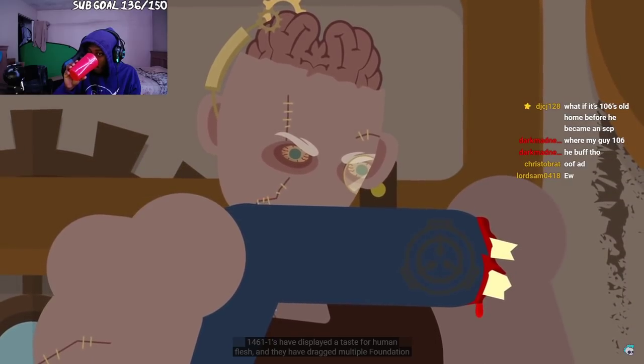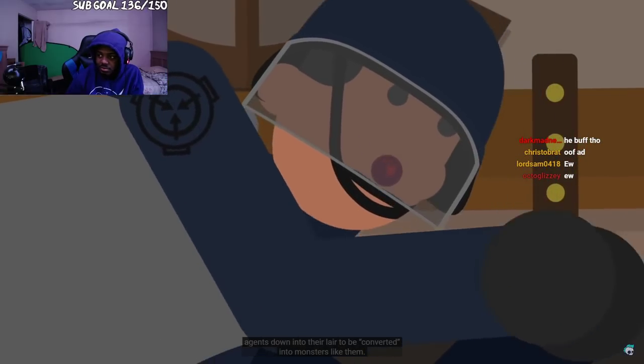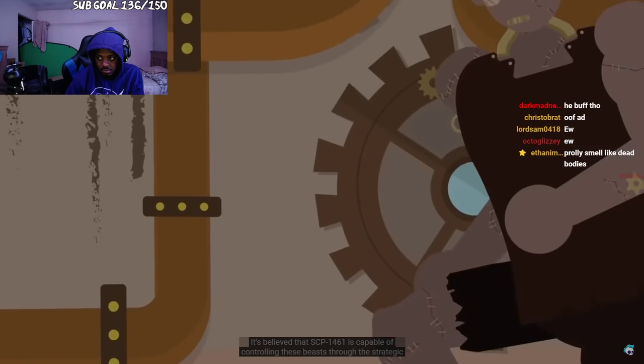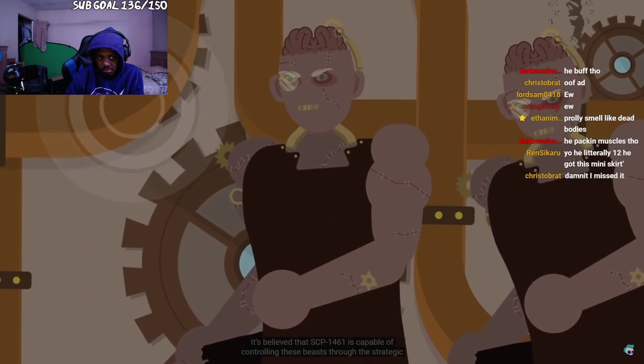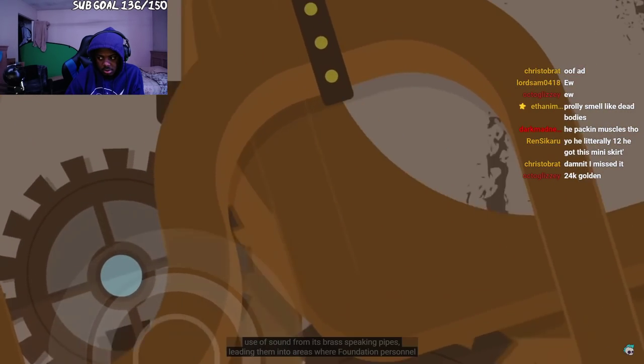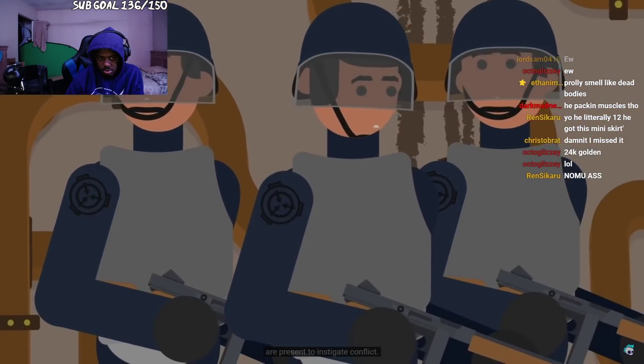SCP-1461-1, vicious steampunk Frankenstein monsters, once human, but with large parts of their bodies replaced by crude mechanical implants, including metal teeth and claws. 1461-1s have displayed a taste for human flesh, and they have dragged multiple Foundation agents down into their lair to be converted into monsters like them. It's believed that SCP-1461 is capable of controlling these beasts through the strategic use of sound from its brass speaking pipes, leading them into areas where Foundation personnel are present to instigate conflict.